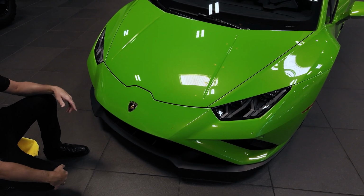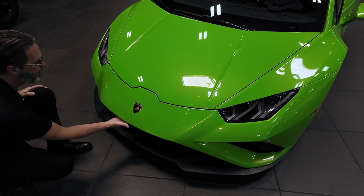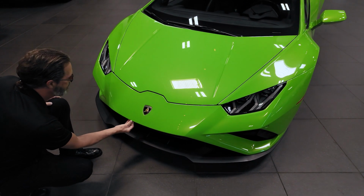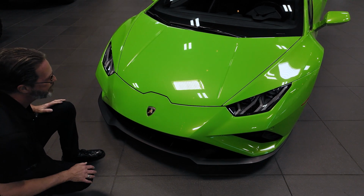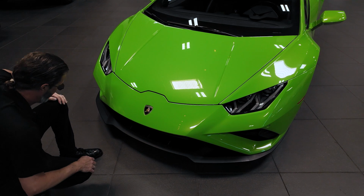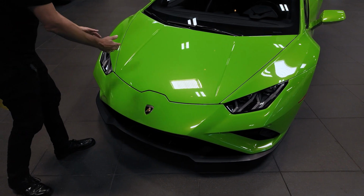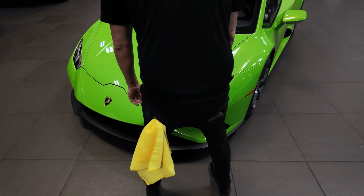As far as the whole rest of the front of this car, I don't know if it's got PPF on it. I've been trying to feel and see if I was coming up with anything, and to be honest, I really don't. I don't feel any protection on this car whatsoever. I don't see any nicks or scratches either, folks. I see a couple fingerprints from opening and closing the hood.